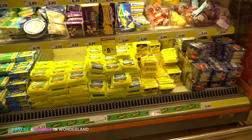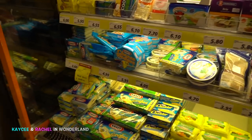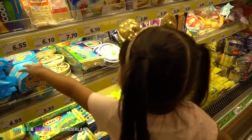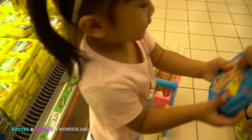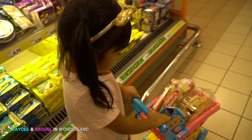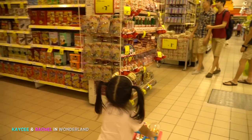Cheese. Where's the single cheese? How about the stick cheese? Yeah, I want cheese. Do they have the stick cheese? I want cheese. Let me see. Wedges, okay. You like KAYCEE. She likes cheese so much. Yeah, me too, I like cheese.